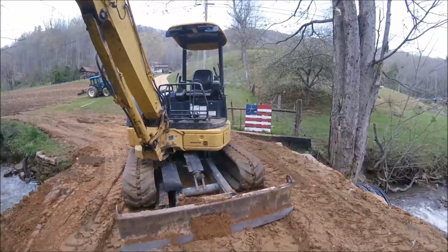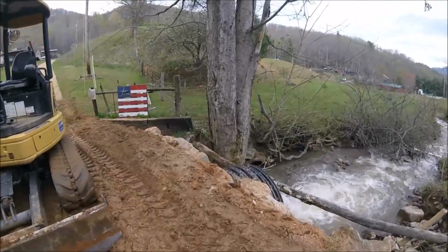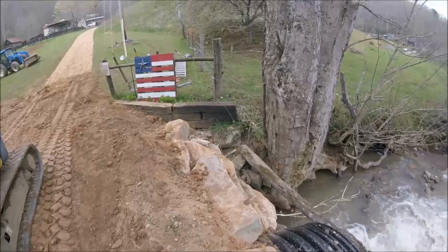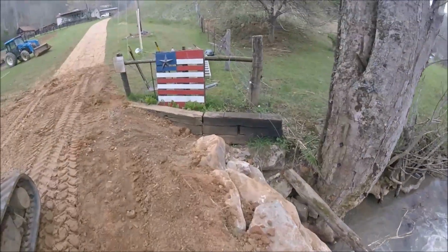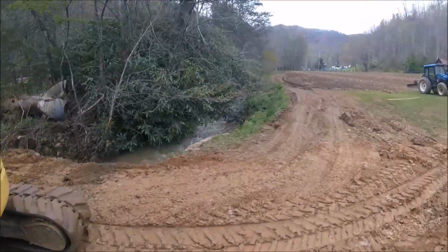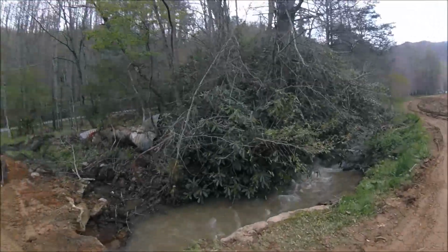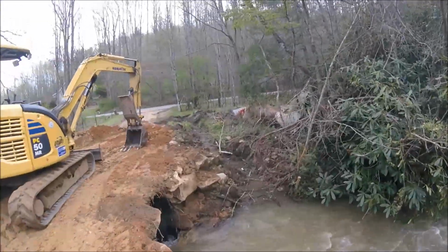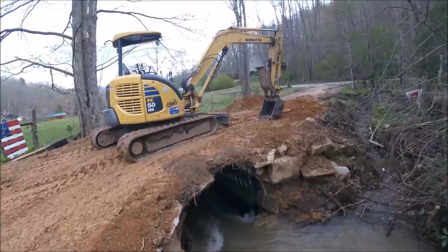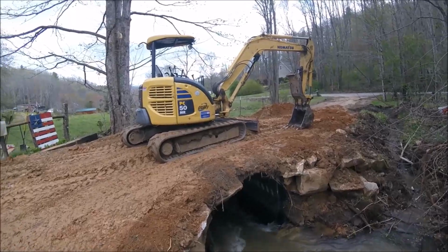We're finishing putting the fill dirt on it. You can see we've got the culvert in. Use big stones to stack in, lace along it. And then we've been hauling dirt. Problem is I'm hauling dirt from above the barn one bucket at a time with the tractor. And you can see we've got everything laid in. So, just trying to finish it up.